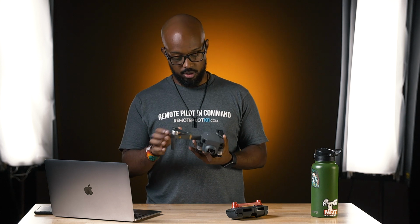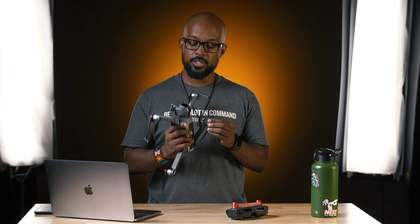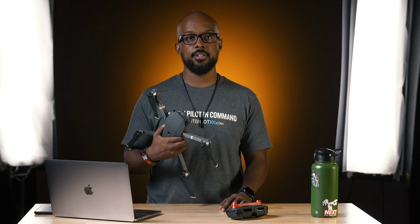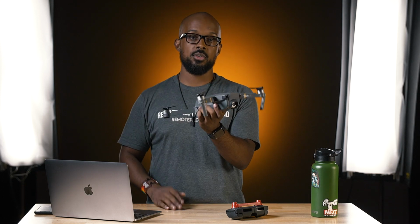All right, guys, so this is the Mavic Pro, the original. This is how it all started with the folding drones for DJI. Before this, all you really had was a Phantom. And the Phantom is a fantastic drone at the time, but the stability that the Mavic brought as a flat surface of a drone is crazy.